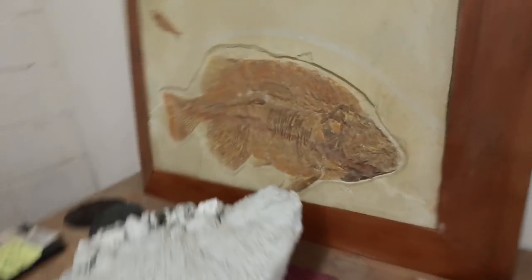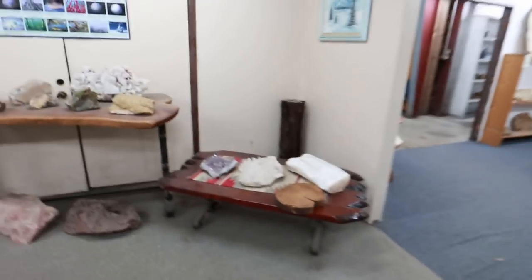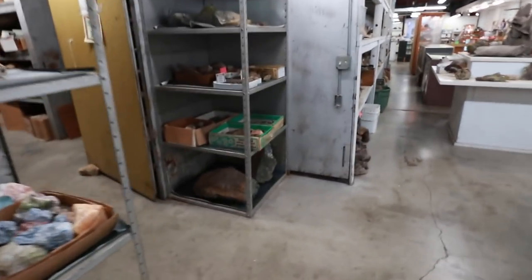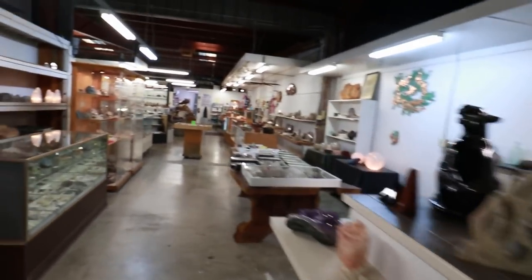Fossils. Another fossil. Where's my piece of wood? There it is. Hey, will you guys sell this to me? I'm sure if you ask my boss, he will. Okay, Greg, right? Yeah. All right. Yeah, I can make good use out of this. I think I can. I don't know, put something on here. Anyway, that's pretty much the gem shop.